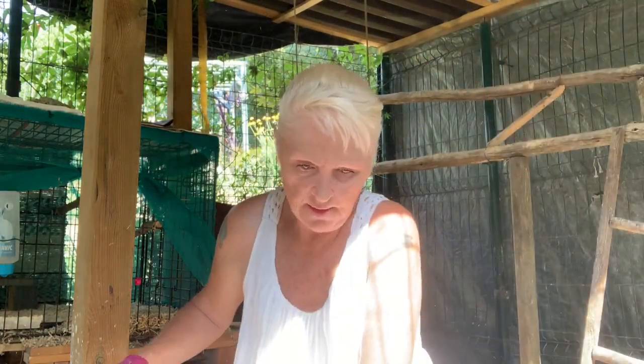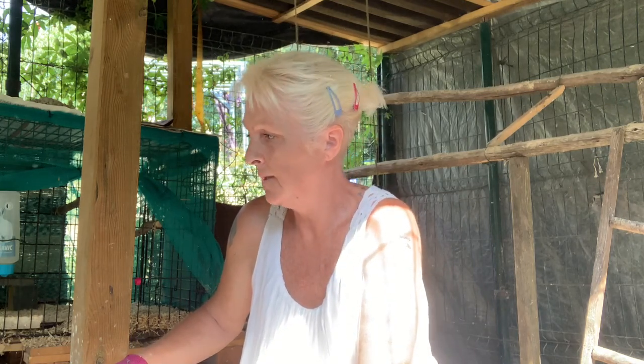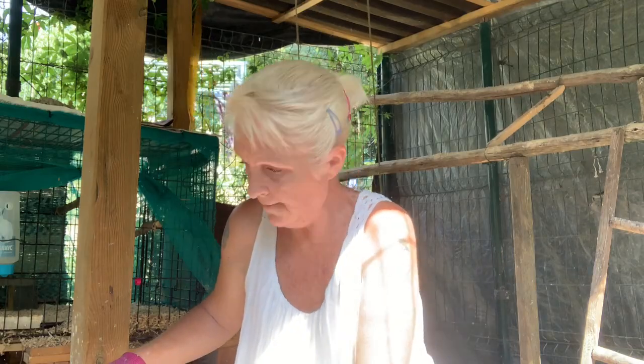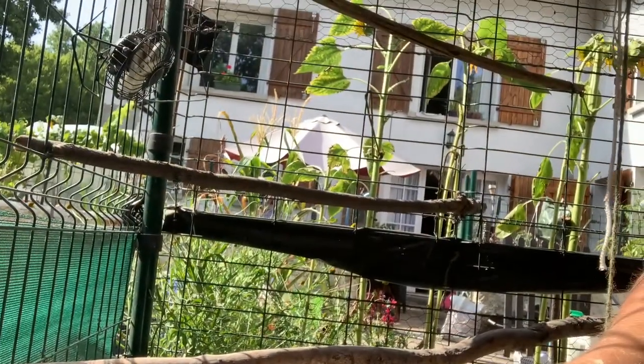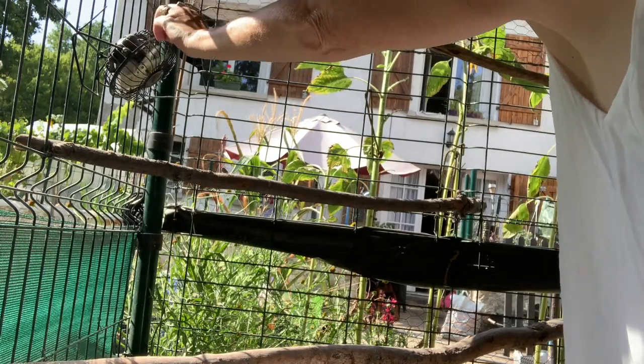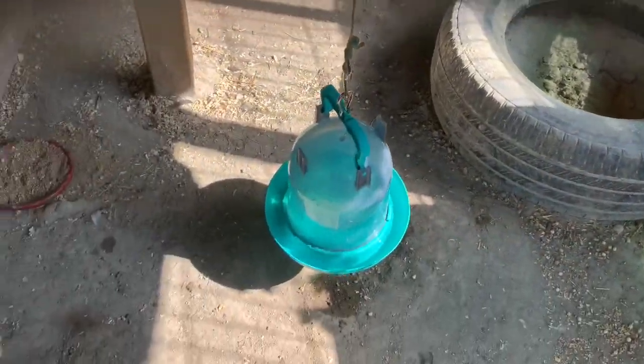The last thing to do now is get the fans up and running. One's already on, and that's it in here for today, I think. There's one of the fans on. Get the other one on. And there is the other one on. Everything done and dusted in here.